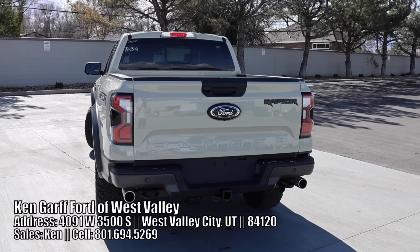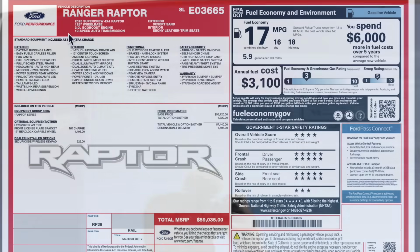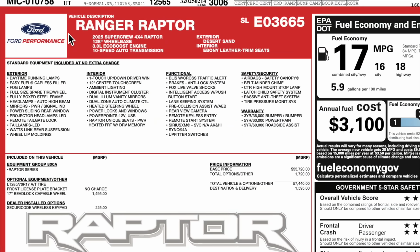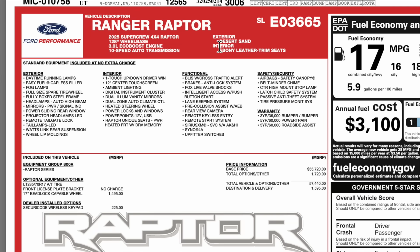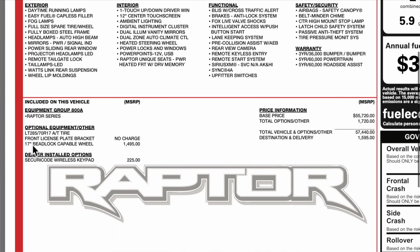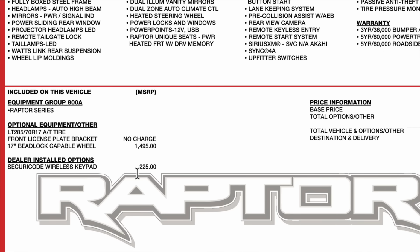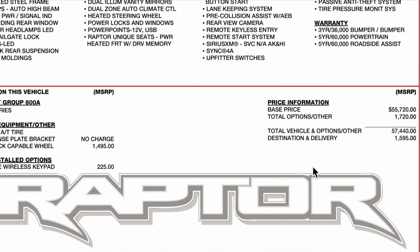Let's go and check out the window sticker so you guys can see options and features on this build. At the very top is a description with the colors, so you can see Desert Sand. And this is a short listing of the standard equipment. Be sure to pause to see more. Down below are all the options. This one does have the 800A equipment group, B-lock wheels for $14.95, and then the security code keypad was $225.